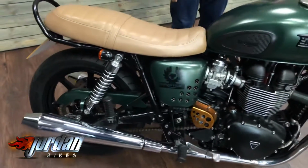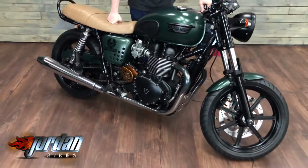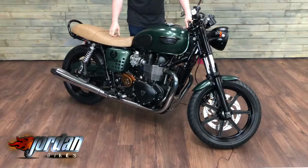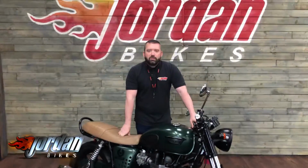Oh, she's a little bit fruity. Anyway, what a classic looking bike. Retro looks, modern technology.